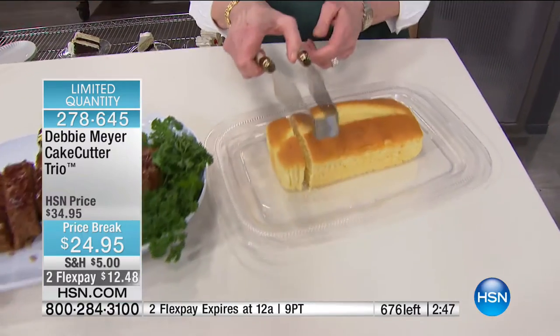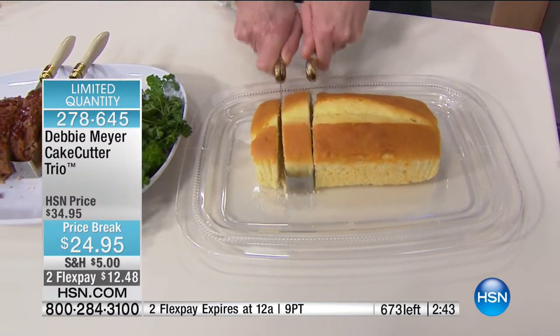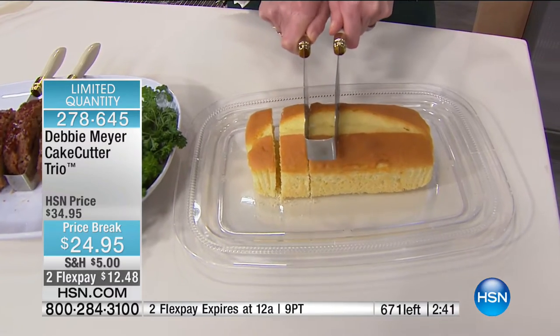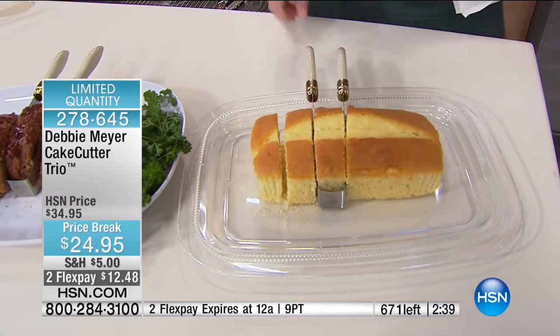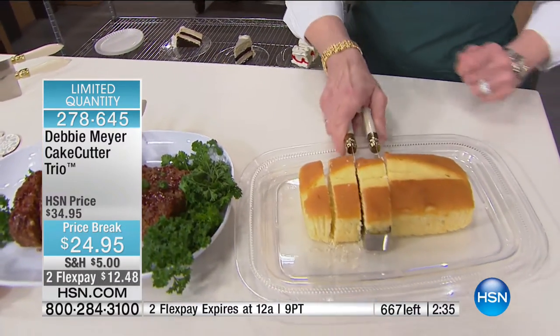So maybe I'm going to have some people over for pound cake and ice cream, right? So maybe I know I'm going to have eight people. I want to make sure I get eight pieces out of that cake. And by the way, slice it. Dishwasher safe. No fuss, no muss, no headaches, no hassles.